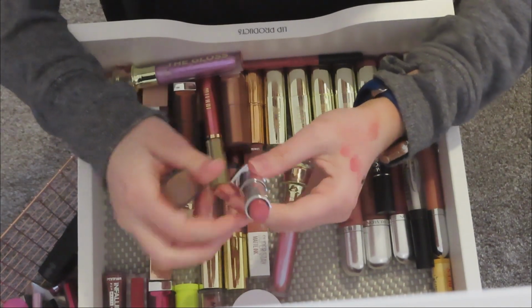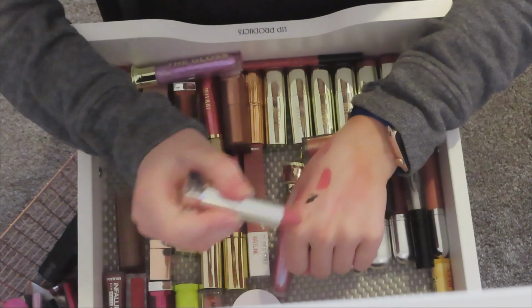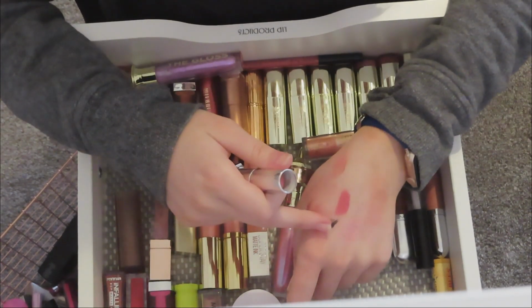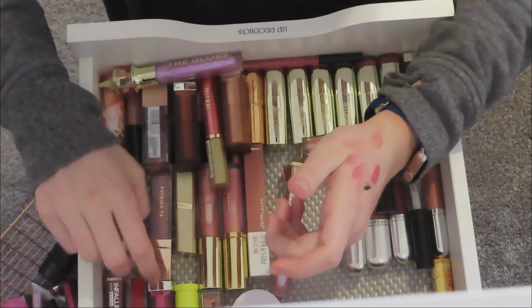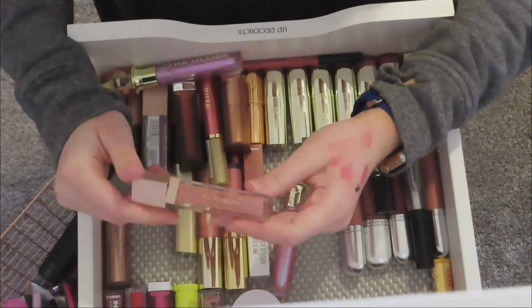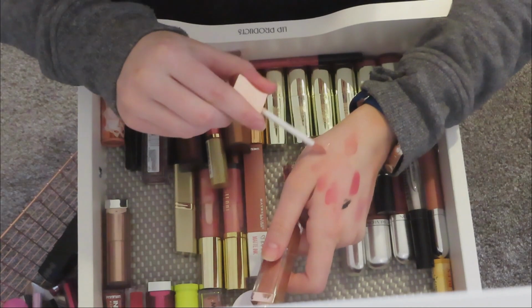This one is one that I've worn several times previously, and I really like this color. As you can see, I kind of have a color type. I like these mauvey pinks, and this one includes that color story, so we're keeping that. This lip gloss from Patrick Ta is beautiful, so I'm keeping it. It is so pretty.